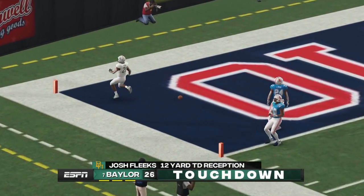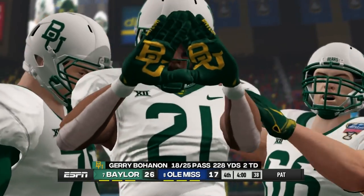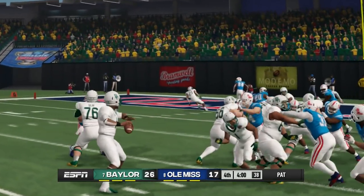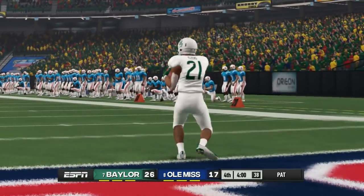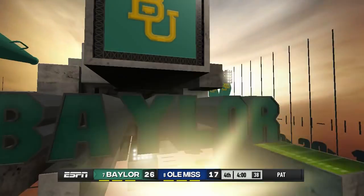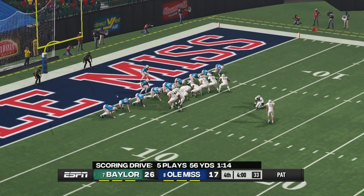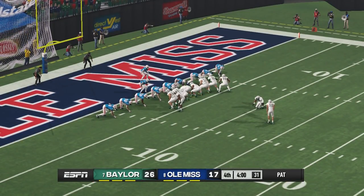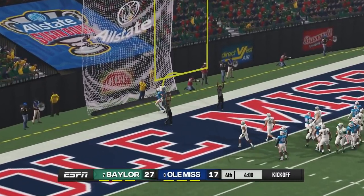Zone for the touchdown. You've got to give each of these guys credit for getting in sync, really fighting to create that touchdown. And he converts the extra point.